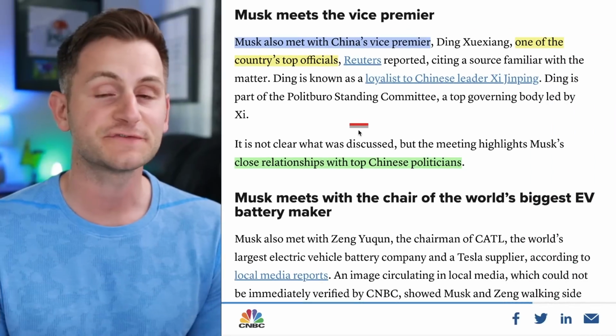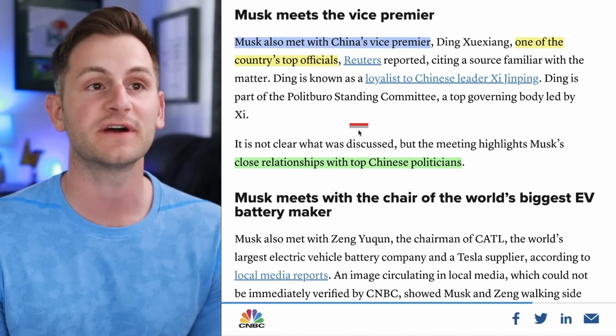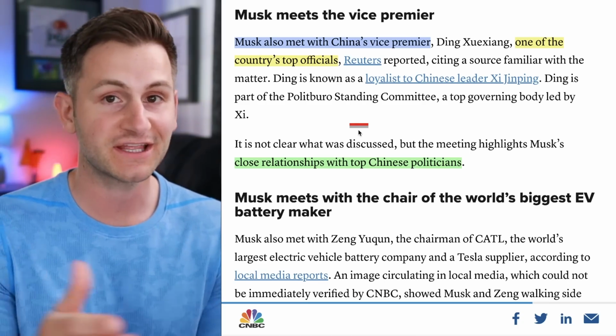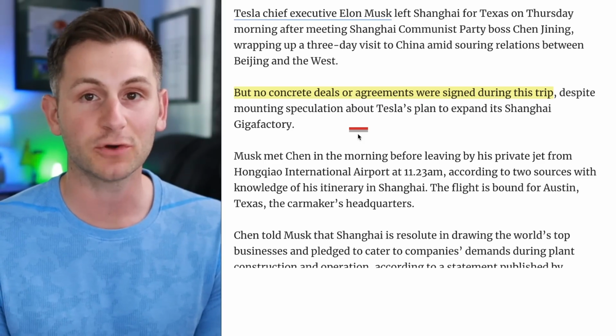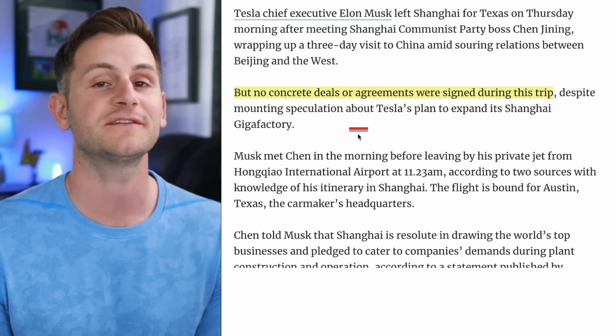On Elon's trip to China, we have CNBC reporting that he actually met with China's vice premier, one of the country's top officials. So Elon shaking hands with the higher-ups in China. And at least so far, we have the South China Morning Post today reporting that no concrete deals or agreements were signed during this trip.